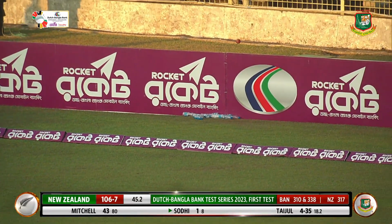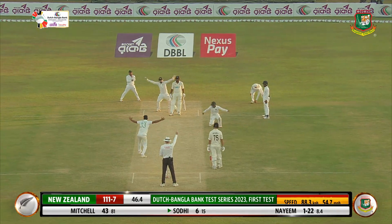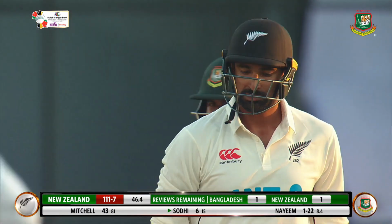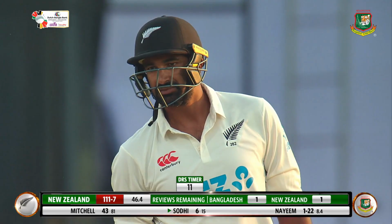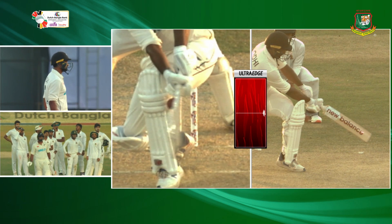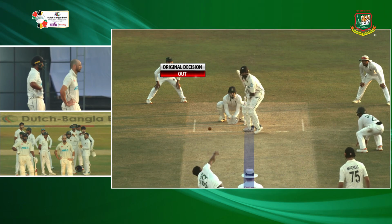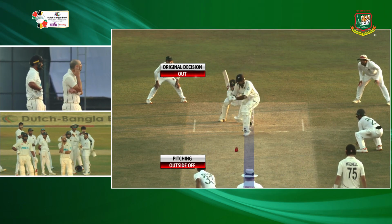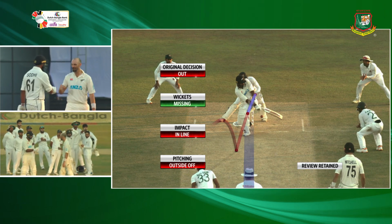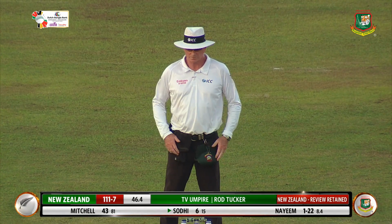Oh, strike. That's what Sodhi can do. Close, up goes the finger, the dreaded finger of Paul Reiffel. He looks very, very disappointed. Going under the bat, under the glove. Impact in line and missing the wickets. I'll let you know when you're on screen. You're on screen now. Well, what about that?